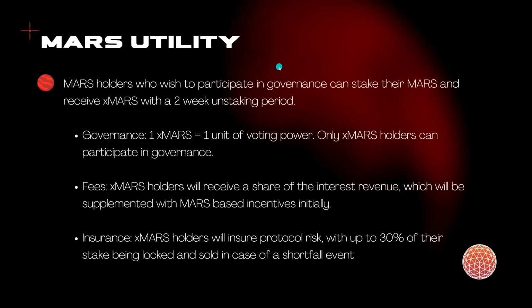Alright, let's move on to the utility of the MAS token. So essentially, MAS holders are going to be able to participate in governance, and they can stake their MAS and receive xMAS with a 2-week unstaking period. So 1 xMAS equals 1 unit of voting power, and only xMAS holders can participate in governance. xMAS holders will receive a share of the interest revenue, but in the beginning, because there's going to be very little volume or very little borrowing, this will be supplemented with MAS incentive rewards initially.